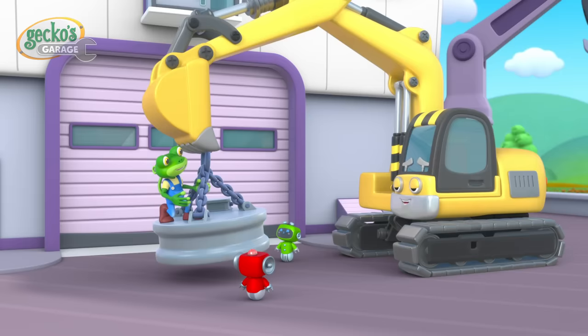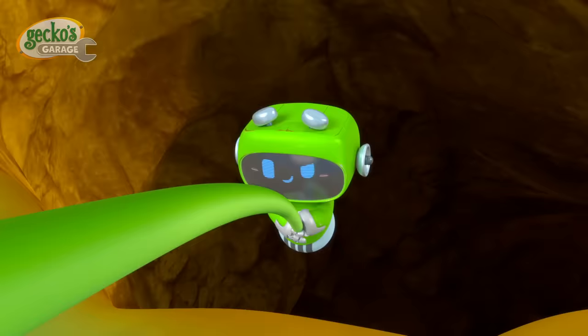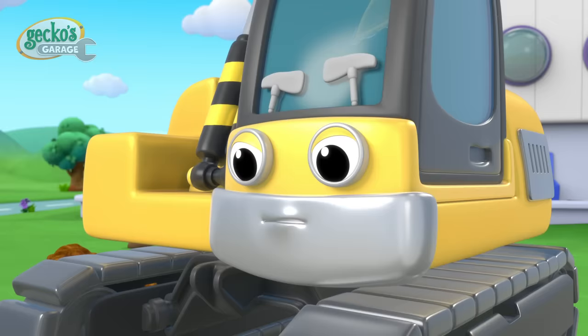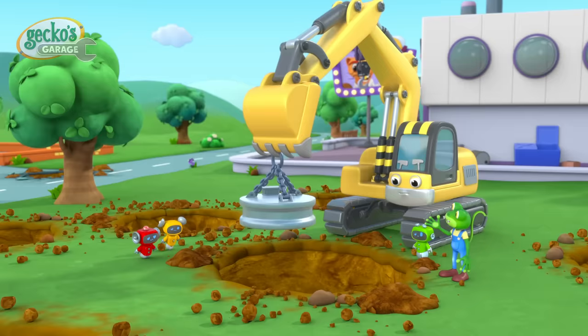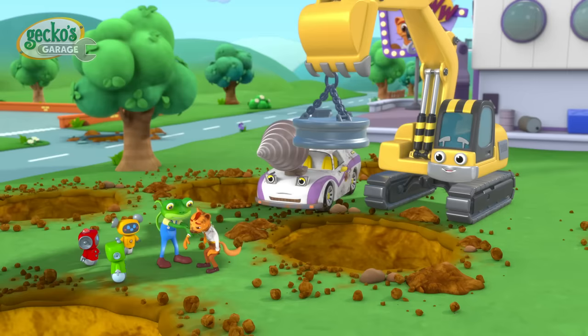No! Your arm is strong, so it's okay. Let's use this magnet to save the day. You're safe now, Mr. Weasel. But, oh dear, there's a lot of mess to clean up.